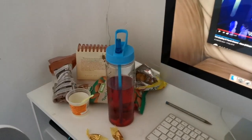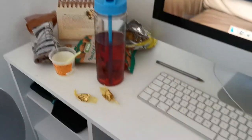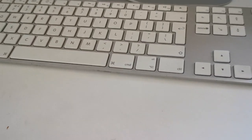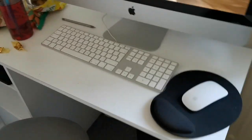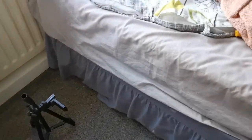But this is what needs to be fixed. I was working and eating, so that's a mess. There's also a lot of dust, just look at that. I've been collecting dust that needs to be cleaned up. Obviously, just give that machine a once over. And then down here, there's just random things on the floor, a tripod and that.